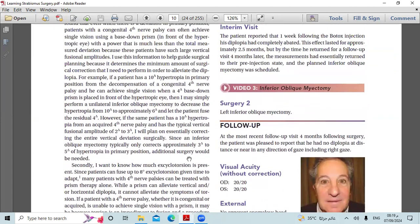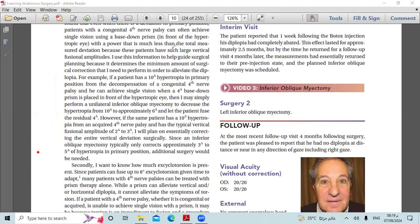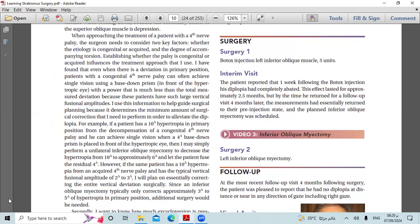The second point, actually, I want to ask you, Dr. Muhammad. Here they talk about very important hints or tips. He said, I will go for myectomy, I will not go for another procedure, according to the measurement of the angle. Can you please clarify this point from your experience, Dr. Muhammad? Yes.